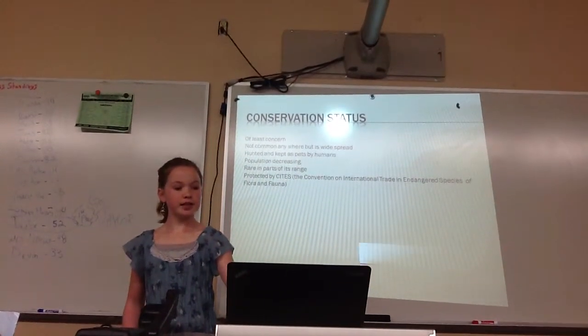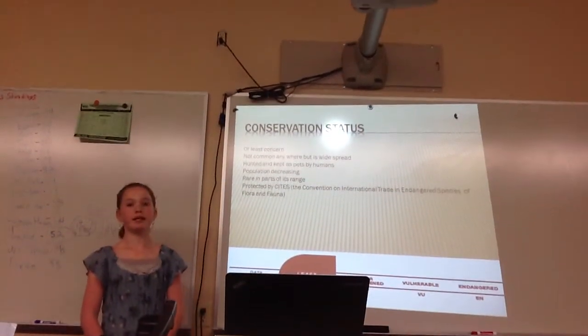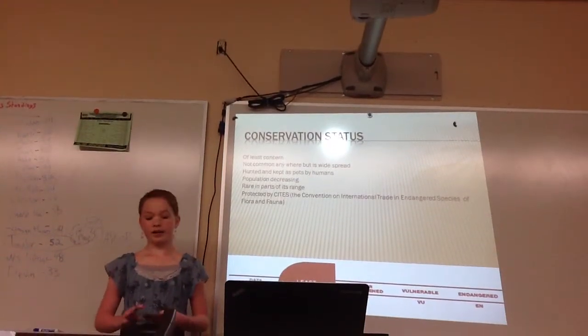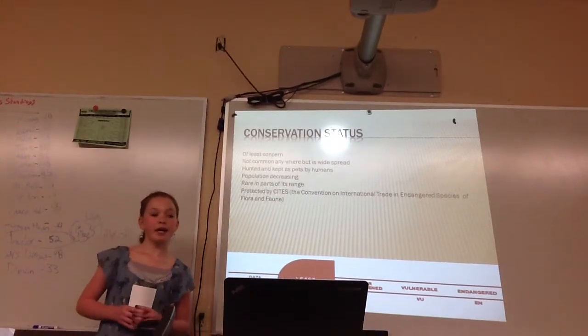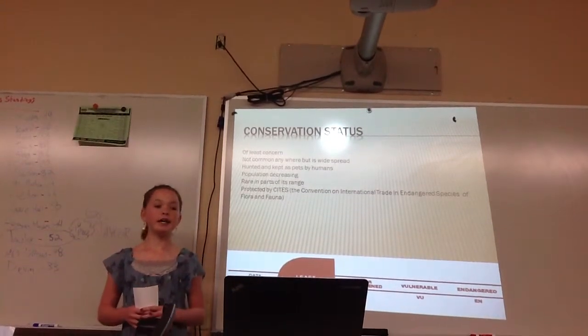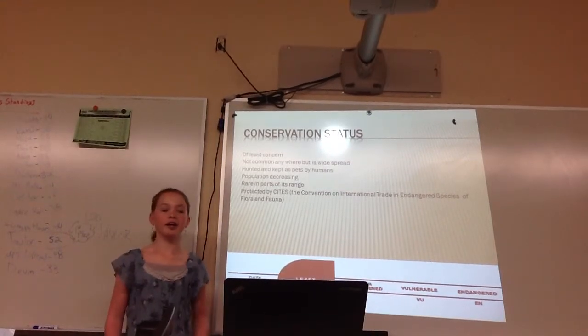Their conservation status is that they are luckily of least concern. As I said before, they're not common anywhere but are widespread. And they're hunted and kept as pets, so that's making their population decrease. And they have become rare in some parts of their range, and that's why they're protected by CITES, the Convention on International Trade in Endangered Species of Wild Fauna and Flora.